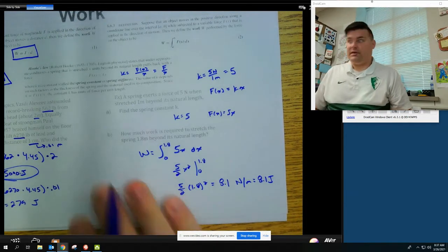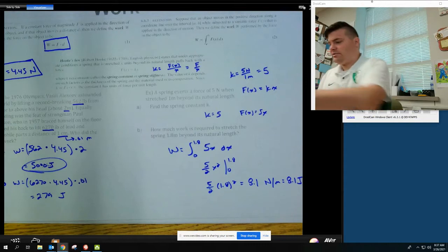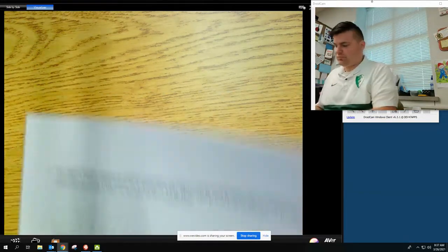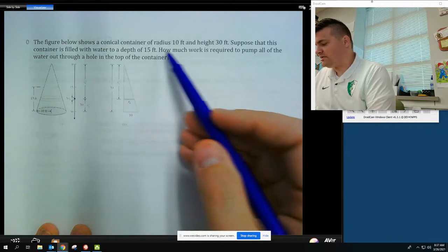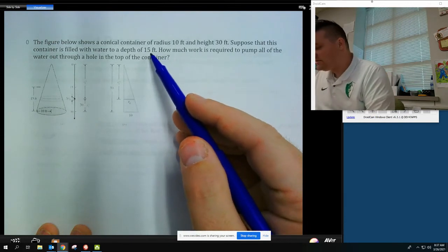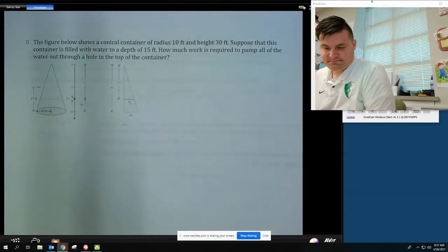A lot of problems we'll be doing here will be more like this. Let's talk about another type of variable force, which is work for pumping liquid. We have a figure below which shows a conical container with a radius of 10 and a height of 30. Suppose that the container is filled with water to a depth of 15 feet. How much work is required to pump all of the water through the hole to the top of the container here? Okay. So what we need to do here is find our function, all that fun stuff.